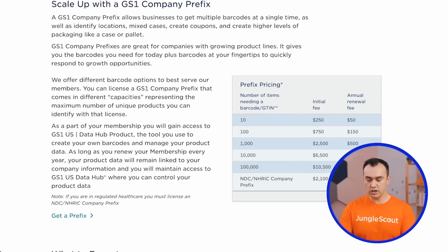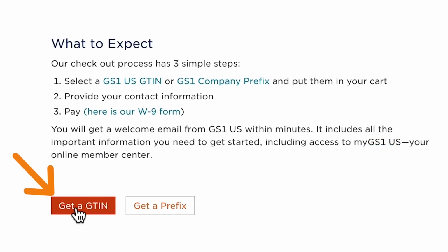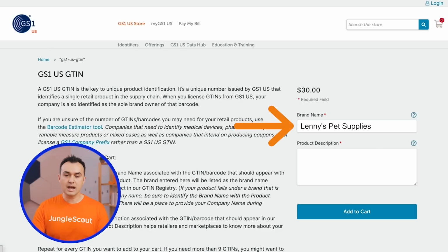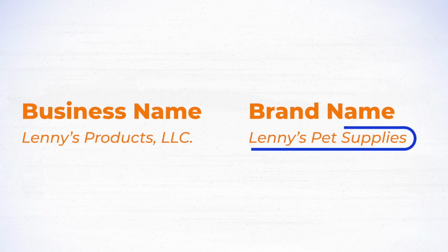So let's just say that you only need the one barcode. Go ahead and click this button to begin adding it to your cart. From here, enter your brand name, which is the name that you want to share with your customers. And usually this is different than your registered business name. So for example, let's say that my business name is Lenny's Products LLC and my brand name is Lenny's Pet Supplies. Because the latter is the name that I want my customers to see, that's the brand name that I'm gonna enter here.